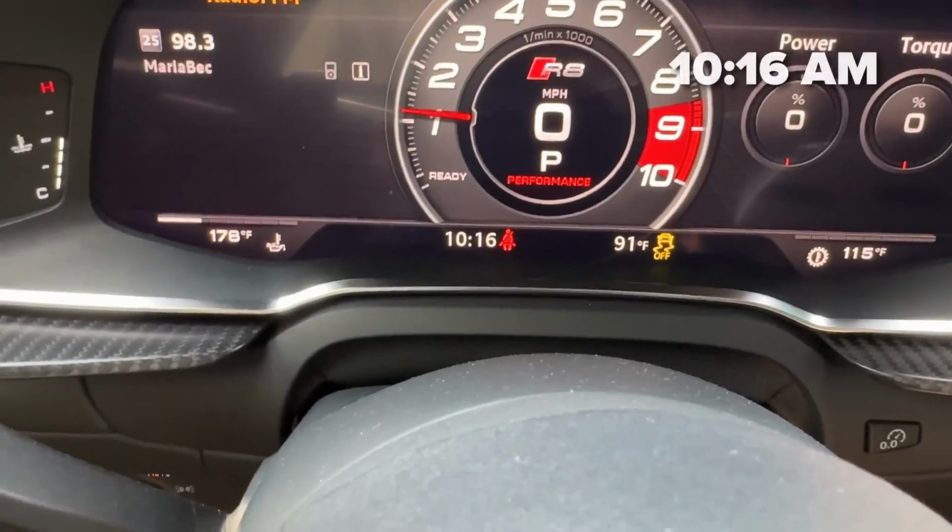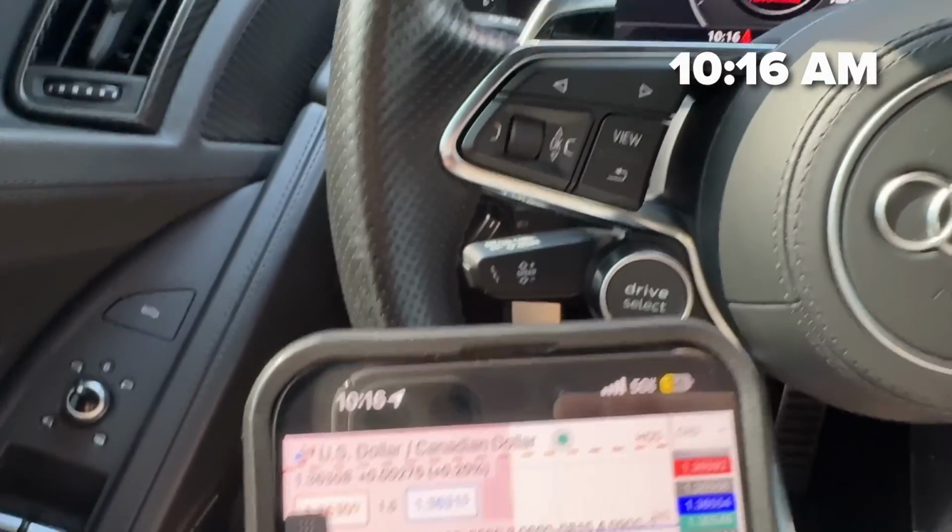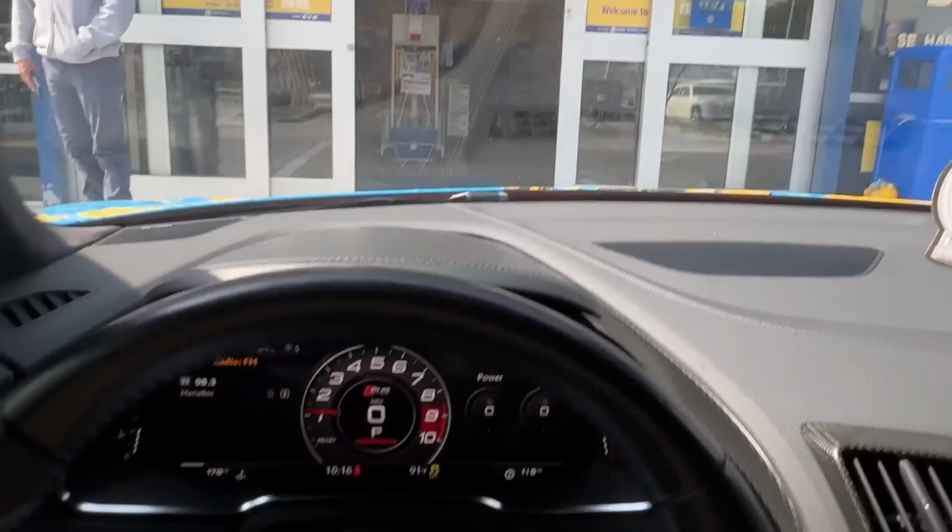All right, guys, so it's currently 10:16. You guys can see it is currently 10:16 and we had to leave the house real quick. I had to come get a jump starter for the Miata.